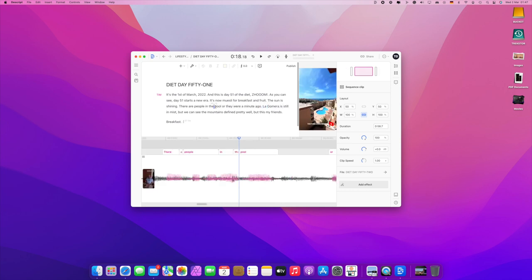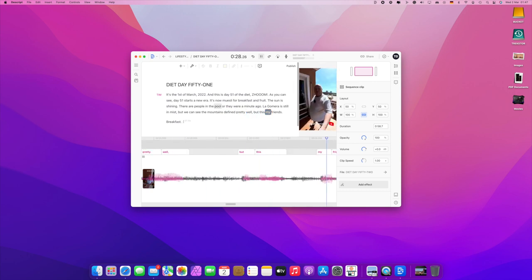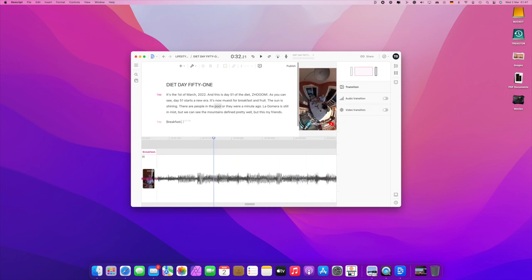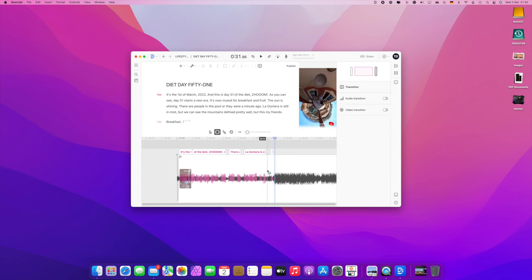So, start with pool. Pool, or they were a minute ago. La Gomera is still in mist, but we can see the mountains defined pretty well. But this, my friends, is breakfast. I'll just leave it as is then.